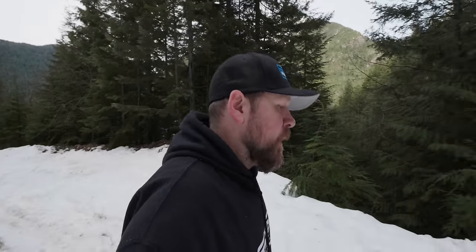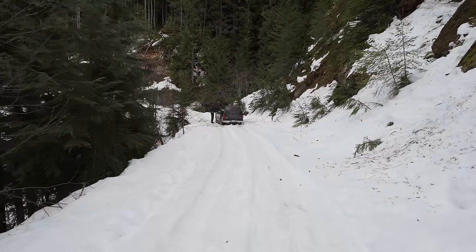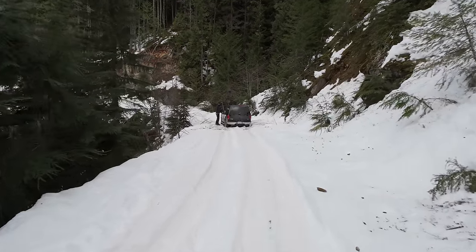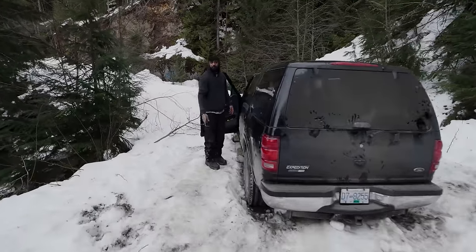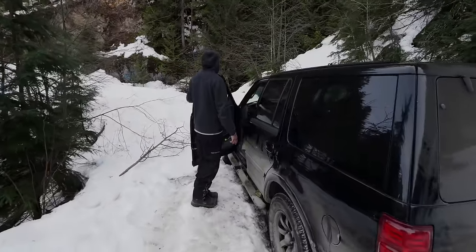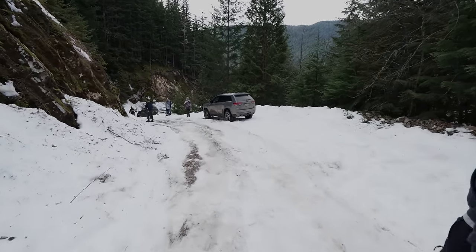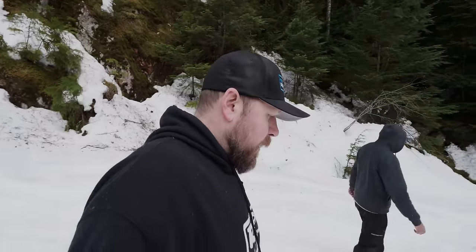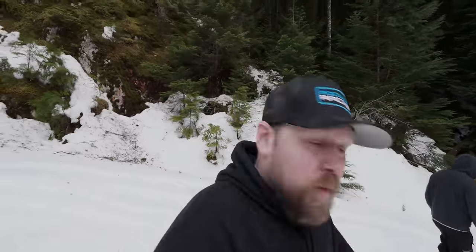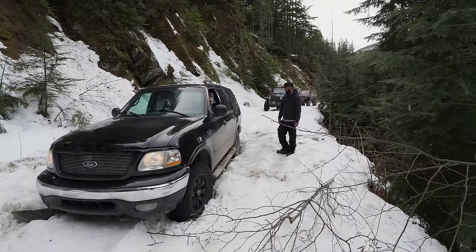Somebody's left their truck stuck in the middle of the trail. He's in it too. No way. Should we winch it up, park it over there? Maybe. Okay. They left the keys in it. We can winch it out of the way and park it here. I think we're gonna move the abandoned vehicle out of the way. They left the keys in it, so we'll just drive it down here and park it somewhere where they can pick it up.